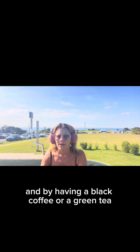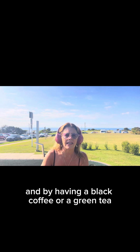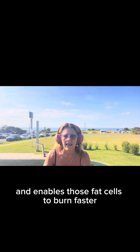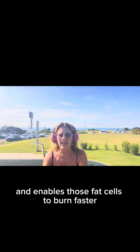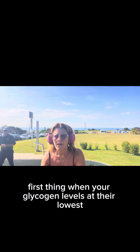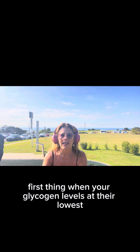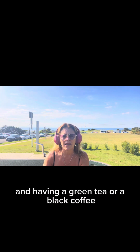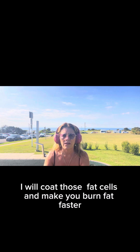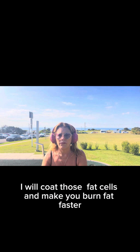And by having a black coffee or a green tea, it actually coats the fat cells and enables those fat cells to burn faster. So working out in the morning, first thing, when your glycogen levels are at their lowest, and having a green tea or a black coffee, without any sugar of course, will coat those fat cells and make you burn fat faster.